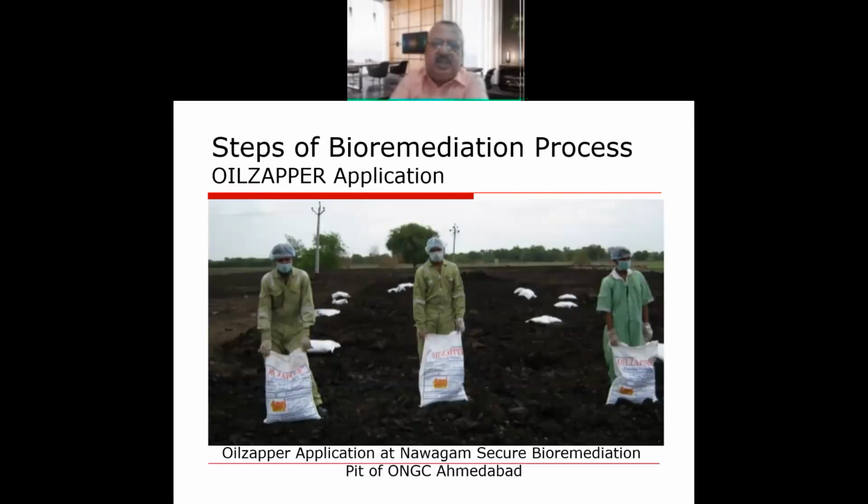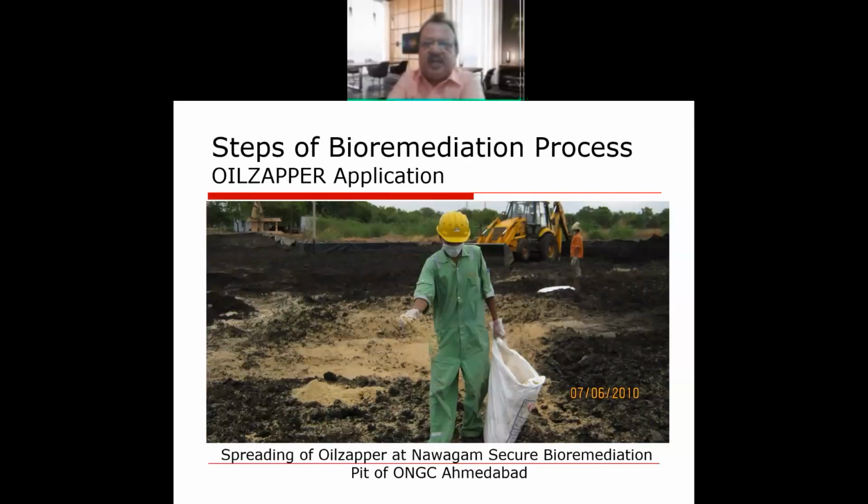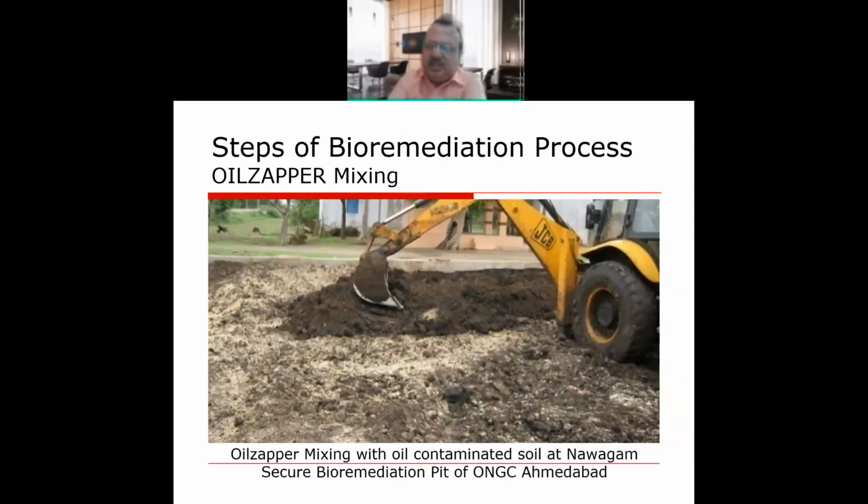You see these are the oil zapper bags, and see how easy it is to apply the oil zapper. Simply you have to sprinkle it. And there is a JCB behind, you can mix it with that. See, this JCB is now mixing the oil zapper into the oil contaminated soil.